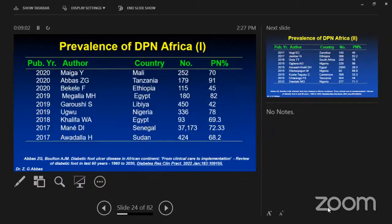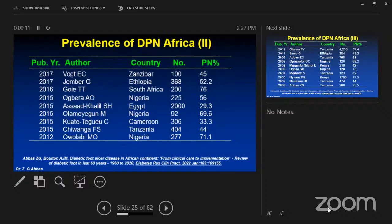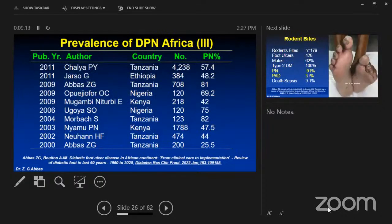Do a literature review and you find all double digits, around 70 to 80%, wherever you are in Africa in the last 30 years. So peripheral neuropathy has been high in the last 20 to 30 years. It is the major risk for diabetic foot ulcers and infections.